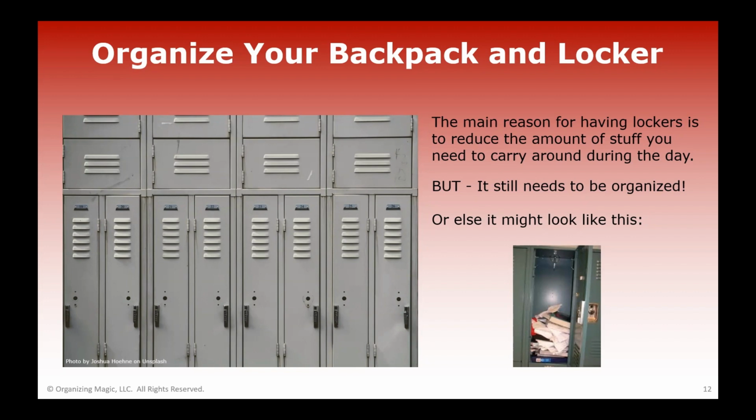So you need to organize your locker. You don't want it to be a bad game of Jenga. You don't want anyone to get hurt, and you certainly don't want to lose track of what you're carrying.